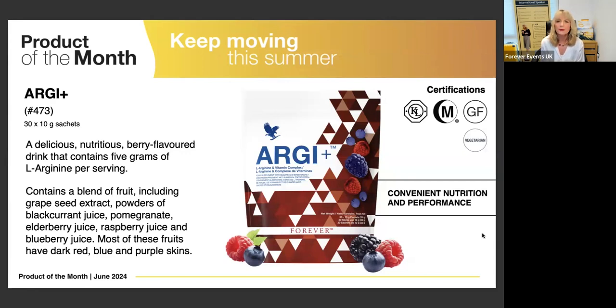Now, what does that actually mean? It means that because they have dark colors, nature makes it really easy for us to identify where we can find what we call antioxidants. And antioxidants come in the form of things like vitamins A, C, and E. Always remember that with the word ACE.